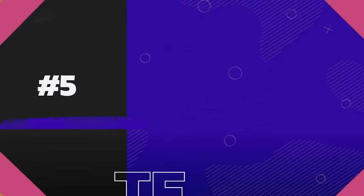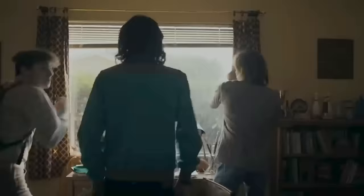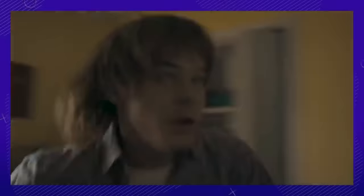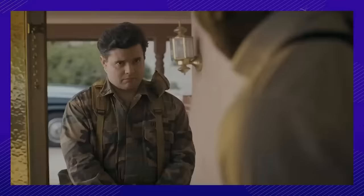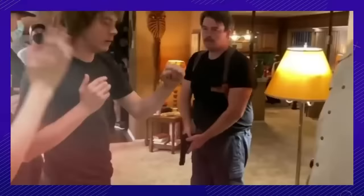Number 5. That feel when your favorite moment on set is also your least favorite. Finn's favorite moment had to do with one long shot, filled with complex choreography including swooping, ducking, and sneaking. We only had like 3 chances at it. The characters were ambushed, and all of the choreography was complex as they attempted to escape the house unscathed.